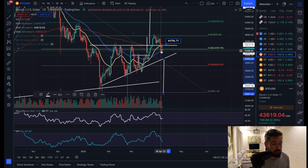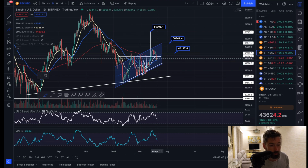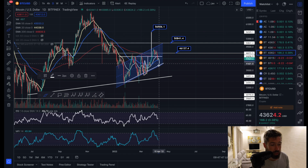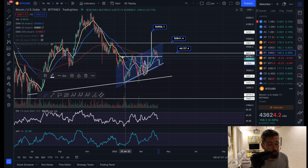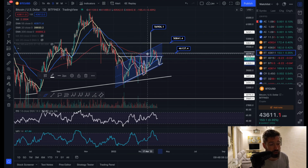So you can see we're currently holding support of the 55 EMA. We also have our ascending channel. What may happen if we lose the 55 EMA is we come back down for a retest of not only the ascending channel, but the ascending support line of our ascending triangle, which is coming in at that 40K level, and then bounce once again to retest the resistance of our ascending triangle.